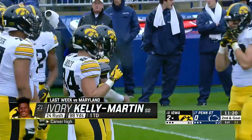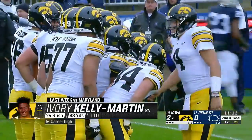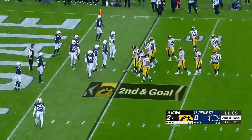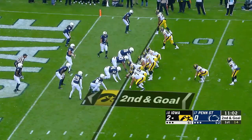You know, Akrum Wadley was the bell cow a year ago, an outstanding football player, and it's been more of a running back by committee for Iowa this year. Not one of these guys has had over 100 yards in any one game, but it certainly has been effective for them. Sutherland is back in the game for Penn State, welcome news there. Second and goal from the five.